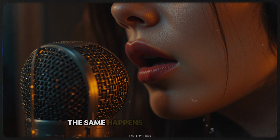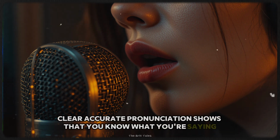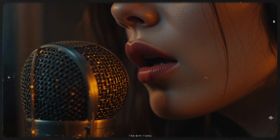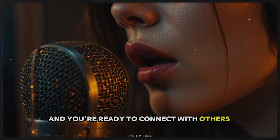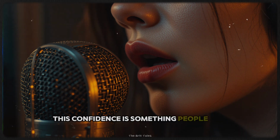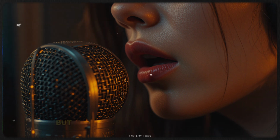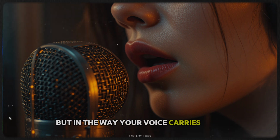The same happens when you speak. Clear, accurate pronunciation shows that you know what you're saying, you're sure of yourself, and you're ready to connect with others without hesitation. This confidence is something people can hear. It's not just in the meaning of the words, but in the way your voice carries them.